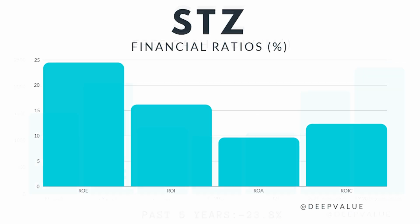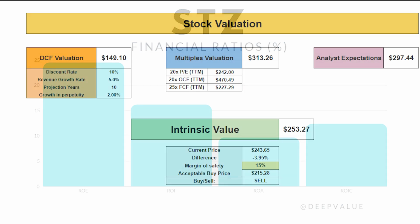Moving forward, let's look at the return metrics to see how the company is utilizing these resources. The return on equity is 24.5%, which gives us an idea of the profitability relative to shareholders' equity. The return on investment is 16.2%, and the return on assets is 9.7%, both indicating how efficiently the company is generating returns from its investment and assets. And additionally, the return on invested capital stands at 12.4%, a crucial metric for understanding the effectiveness of the company's capital allocation.